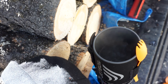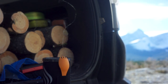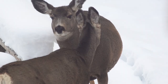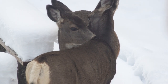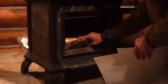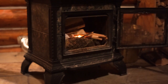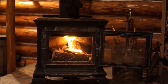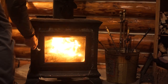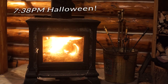That didn't take long, I don't know, maybe 3 minutes. But the wind's blowing too, so. Anyway, I'm gonna dump a couple of these guys in. I didn't clean this out from the last time I used it, but I should. The wood's nice and dry now. Obviously, it's been in here for a week out of the snow. No problems. So it's 7:38 p.m. Let's see how long this takes.